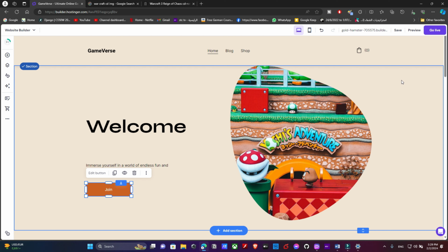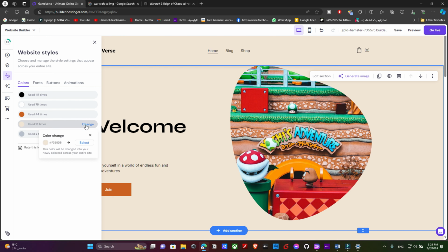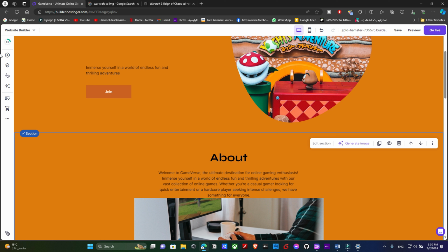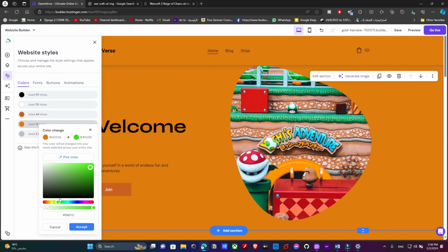So now let's make some main changes to this website. For example, the first thing I can do is edit the website styles. This color, I really don't like it. I like if it was black, maybe black is a good color, maybe white, maybe purple, but let's choose another color. I think it will be orange. It's not that bad, you see, but it's a little bit too gloomy. So let's change that to another thing. I think we will make it this time maybe green or something.